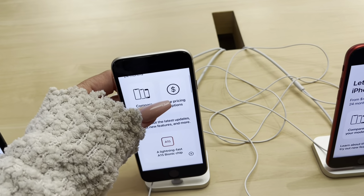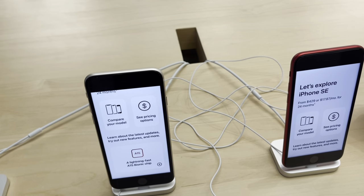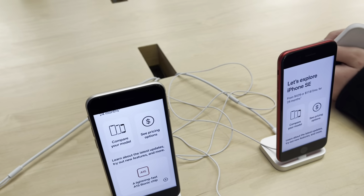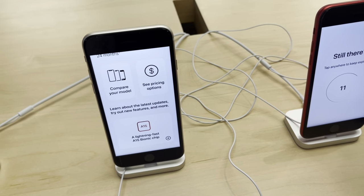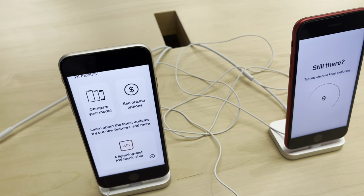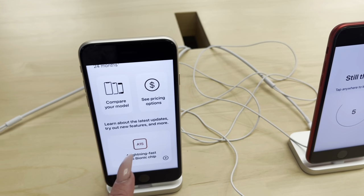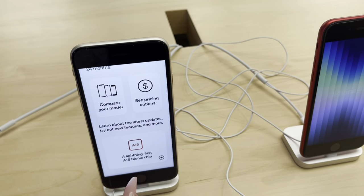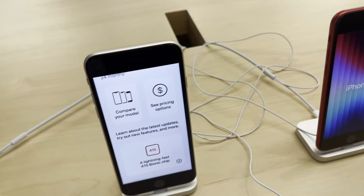I hate SEs. Kidding. Alea had an SE for a while, but they were different models. Do you really hate the SEs? Yes. Why? These are the only ones left with the home button. I used to try to play Roblox with it and it was like, uh-huh. Well, these ones are more improved. These ones are better now. They have a lightning fast A15 bionic chip. So I'm sure you wouldn't have trouble playing Roblox with this one, Alea. Look. And then here's the iPhone SE in red.